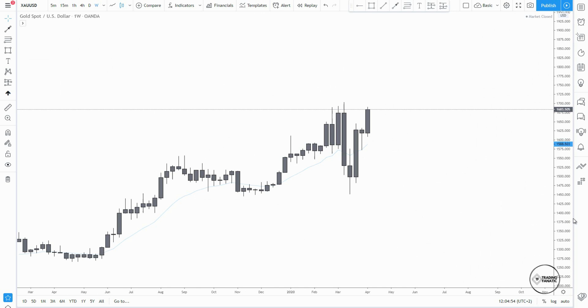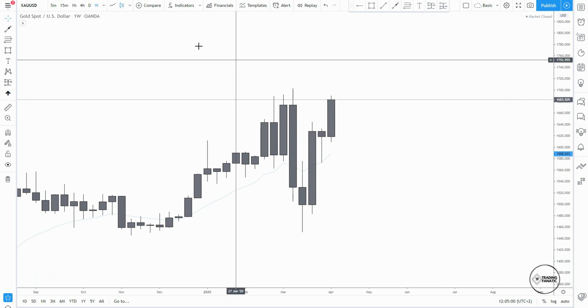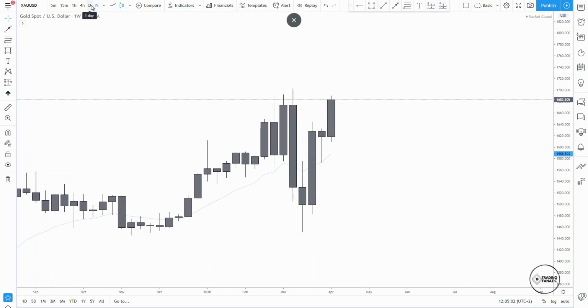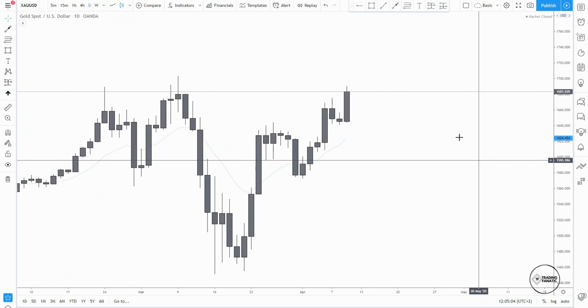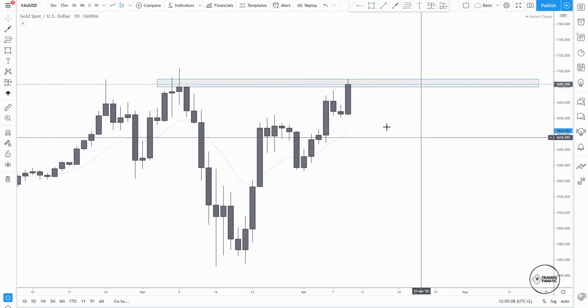Let's have a look at gold's weekly time frame. Very strong bullish candle with no wick to the upside, indicating that it's not finding much resistance right here, but we don't know how the market will open, right? So looking at the daily time frame, I can see a pretty strong supply area. I can see right here.